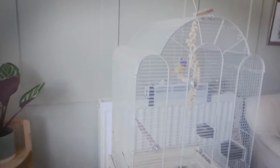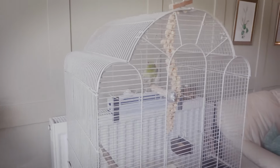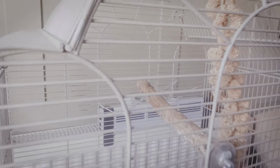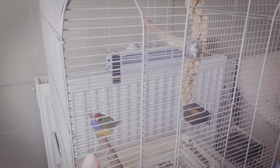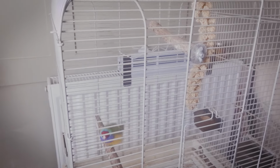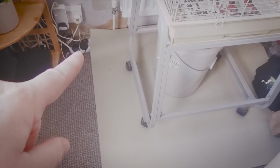And then little George, he's a lot happier over here because he hasn't got the sun on him. Hey baby, he's sweetie pop. Oh, he's shy when the camera comes out. He's such a friendly boy. He will sit and chat to you, but he does not like cameras at all. And then he's got his little mat underneath to protect the carpet and the extension.